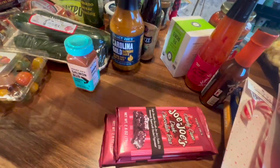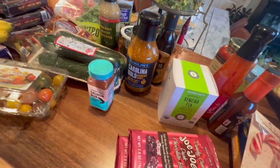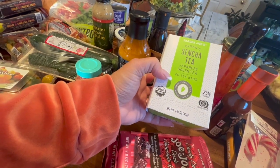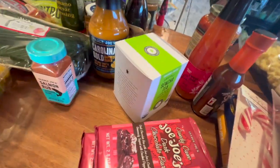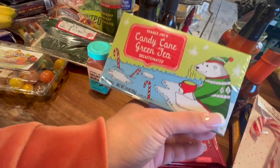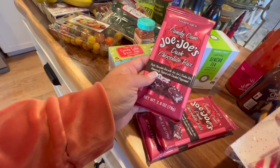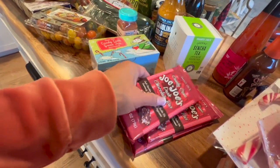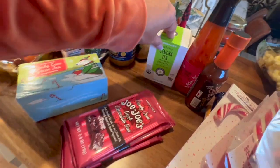All right. And then hubby sometimes asks for green tea to kind of clean his system after a heavy meal. So I got this one, the organic Sencha tea, Japanese green tea for him. So I wanted to try that out. But I got this for me every year. I have to have this candy cane green tea, decaffeinated. Oh my gosh, this is so amazing. I love it. Perfect for the holiday. And then holiday candy cane JoJo's dark chocolate bar. This was, I think, $1.99, but great for stocking stuffers or gifts for the kids.